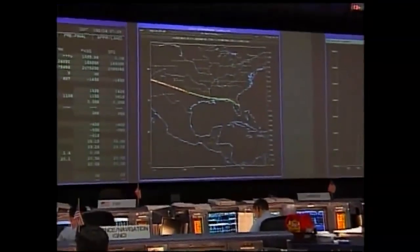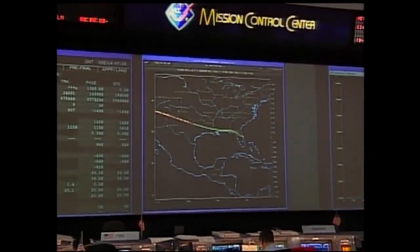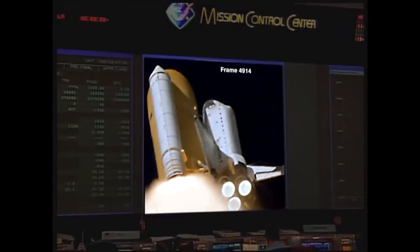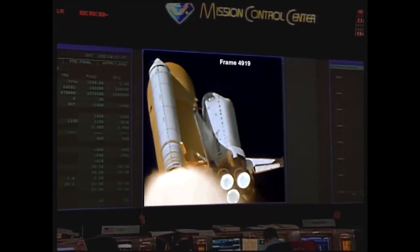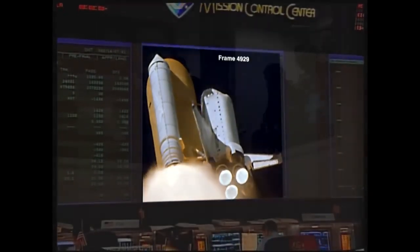At speeds above Mach 20, the stress becomes too much for the orbiter. We do not have any valid data at this time. The suitcase-sized chunk of foam had indeed punched a bowling ball-sized hole in the leading edge of Columbia's left wing. Within seconds, internal temperatures spike, signaling the cascade of structural disintegration.